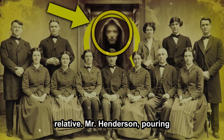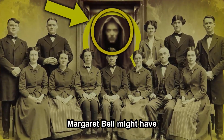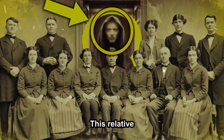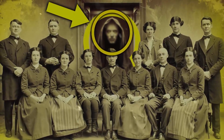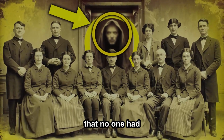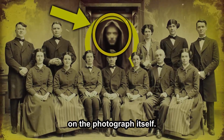The second theory revolved around the possibility of a previously unknown relative. Mr. Henderson, poring over genealogy records, suggested that Margaret Bell might have had a great-aunt or cousin who lived in Havenwood in 1911. This relative might have been visiting the Harpers when the photograph was taken. It was a plausible explanation, but it required finding a link between the Harper and Bell families that no one had ever discovered before.